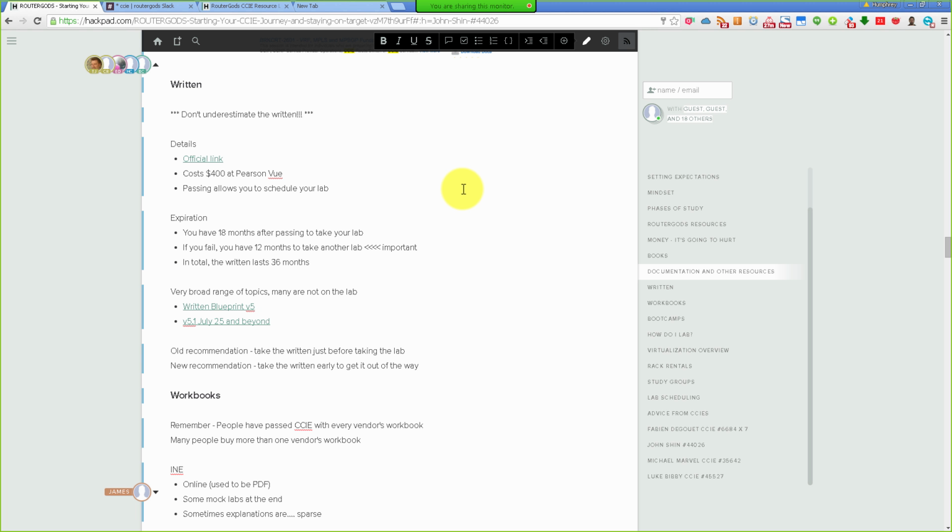So let's see, you have 18 months. Let's say you stretch it out all the way to 18 months. You take your lab, then it resets the timer, giving you another 12 months. Then you're looking at 30 months, so you could take another lab within 6 months. So if you stretch it out the maximum amount of time, you can eke in 3 lab attempts on one written.